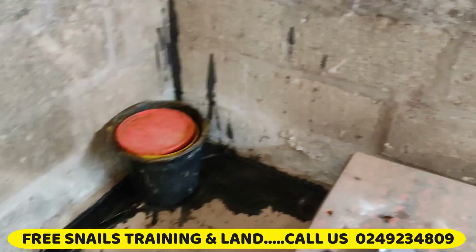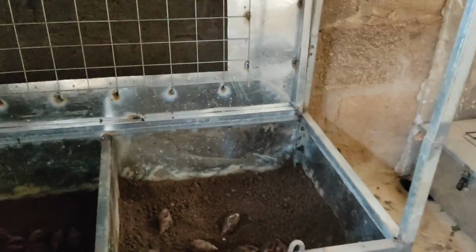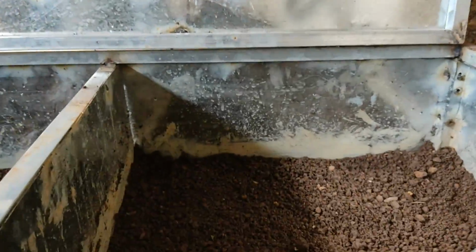So yes, we are putting them in, 30 per cubicle, and then we will leave them like that. So these are some of us.